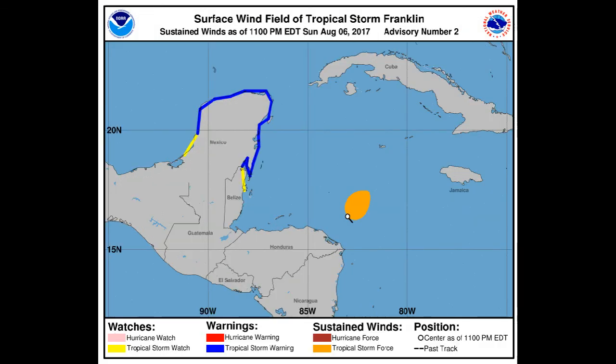And with this, you can see that the blue and the yellow are the warnings and watches, and you can see Franklin out there, and the orange is actually the tropical storm force winds. And you can see it does not have a really big tropical storm force wind field right now, but that could all change as it moves into warmer waters.